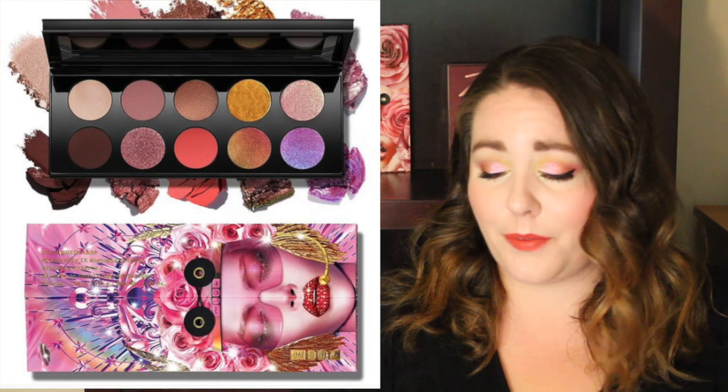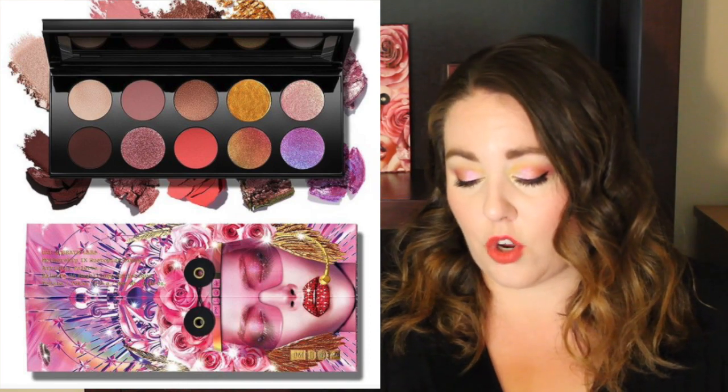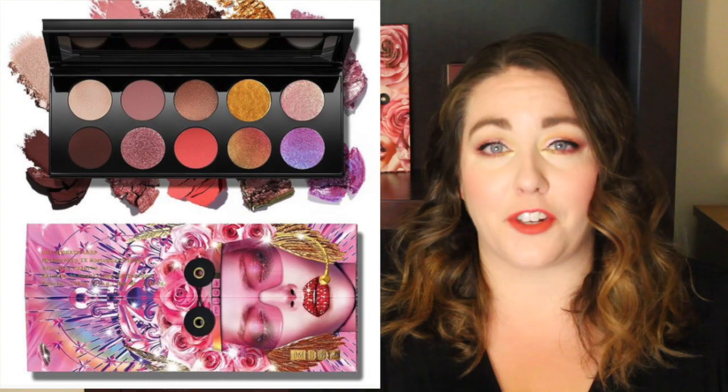This is Pat McGrath, obviously. So this is $125. It's the Utopian Dream. Why so many similar shades then? Look at the packaging. Look at how beautiful that packaging is. And then there's this. So I created my own version.